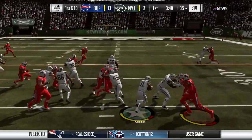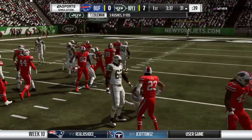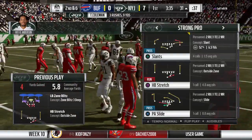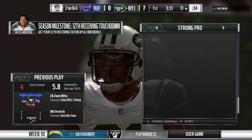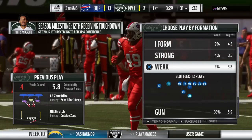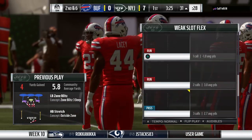Here's Coleman. And able to push his way forward here for a good little gain. Tremaine Edmonds there to bring him down. I call that play a success. A nice inside run sets up a very manageable 2nd down. A very solid gain on that play.